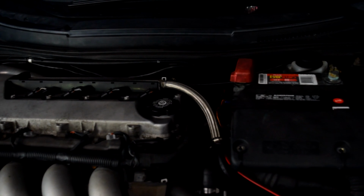The engine is still super healthy. The turbo hasn't done anything to the engine. I trust it with my life. I could drive that thing anywhere, literally, and it would be just fine. I bought the car with 82,000 miles. Now it has 113,000 miles. That's pretty much it on that.